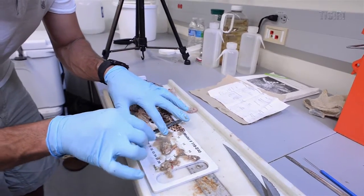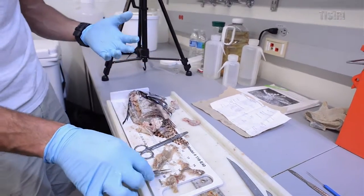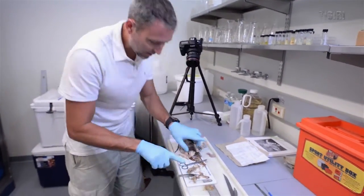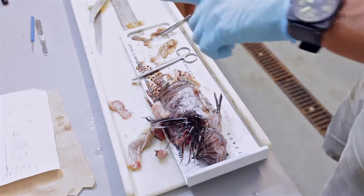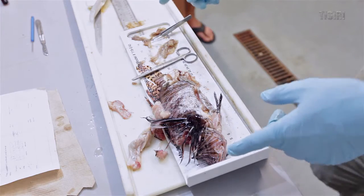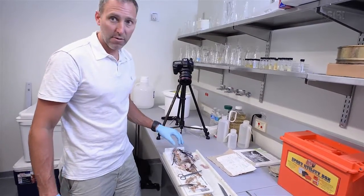It smells wonderful. It's like the eyeball, cornea maybe or something, hard to say. But obviously here's some fish skin. You can see why many of the items we get are not readily identifiable by eye. So looking at the size, that fish was probably at least 3 or 4 inches when it was eaten. And this fish is close to 12, maybe 13 inches. So lionfish can take in prey almost half their body size.